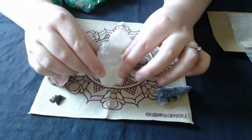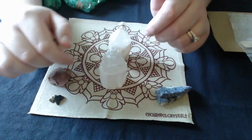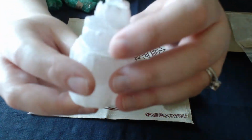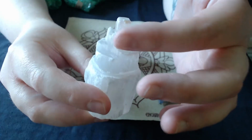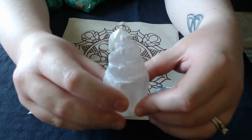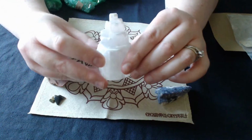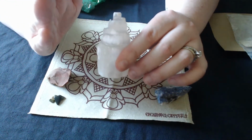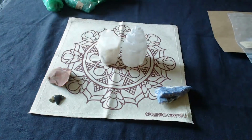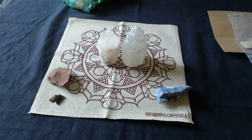So this tower is really pretty. It looks like it's very well separated, like stairs. And everything is so clear or white that it's just really bright. I like it. So now our candle quartz has a Selenite Tower buddy. All right.